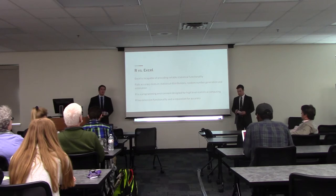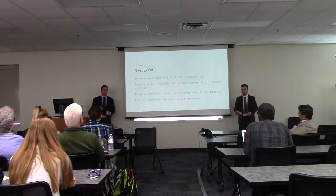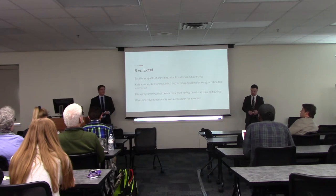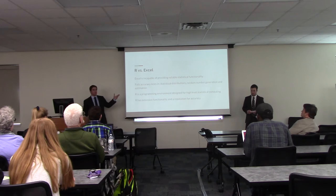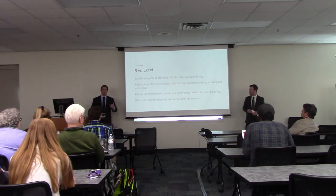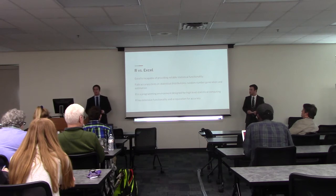We chose to use R as the environment in which to do our statistical analysis because it is a more robust program than Excel. Due to several errors in Excel's coding, it fails three accuracy tests: when creating statistical distributions, when creating random number generations, and estimations. On the other hand, R is an environment designed specifically for higher level statistical computing. There are a number of different packages that the user can load into their interface, which gives it a wide range of functionalities. In addition, R has a reputation for extreme accuracy within the statistics community.